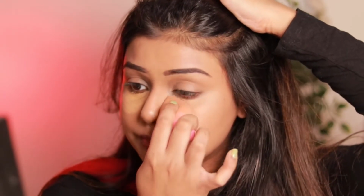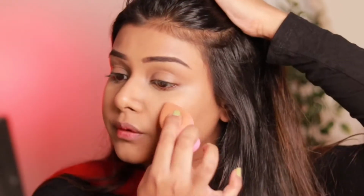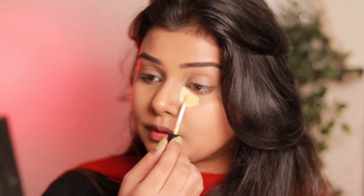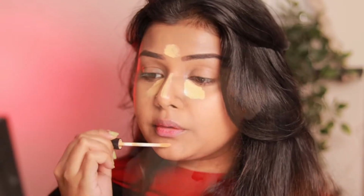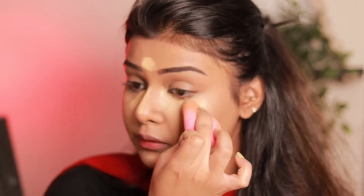Because I'm almost running out of this concealer, I'm not so happy with the coverage, so I'm actually going to apply another concealer on top of this one to get the utmost full high coverage underneath the eyes. And for that I'm using my PAC Take Cover Concealer. This one is in the shade Yellow. It's not the highest coverage concealer, but added on top of the e.l.f Camo Concealer, it kind of gives a nice full coverage that I'm aiming for. So I'm pretty happy with how it looks at the moment.